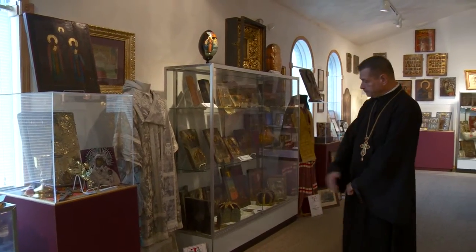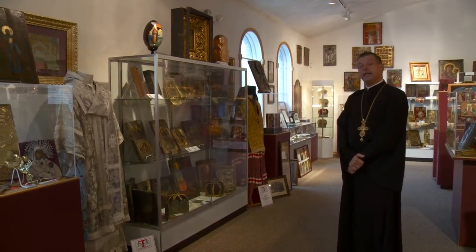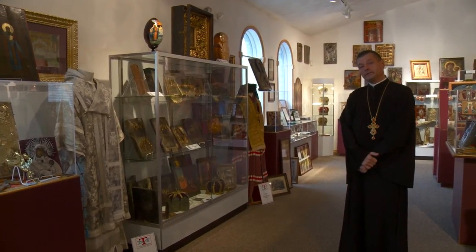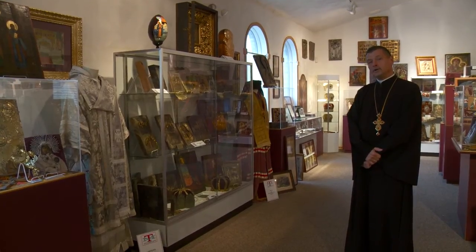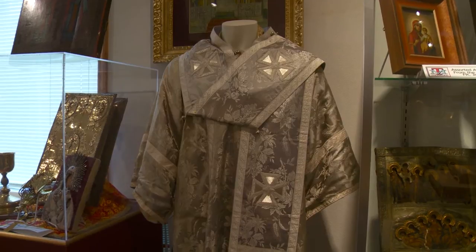These are vestments of one of our graduates of our seminary. He later became the first bishop of Washington, D.C. His name was Jonah Stallberg, and these are one of his original sets.